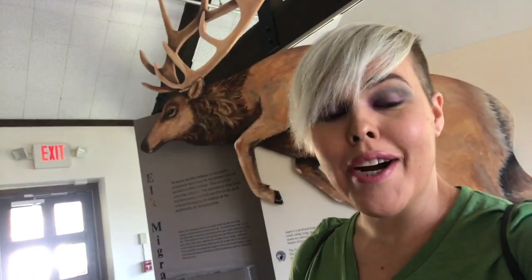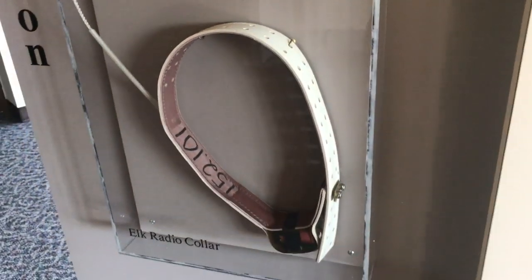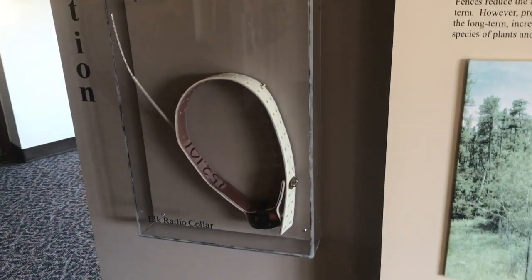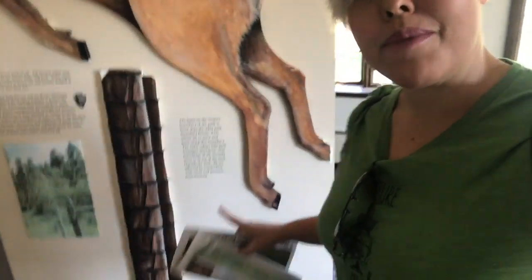The elk, on the other hand, are tracked using collars, and they track where they go and how often they move so that they can determine how large the herd is and how much the herd moves throughout the park and beyond the park. For this reason, there's also these posts that are considerably lower on one side of the park to see if the elk are interested in leaving or if they're satisfied being here.